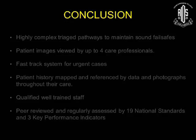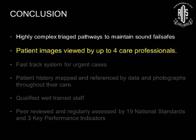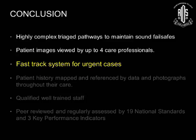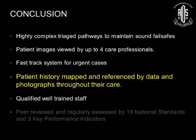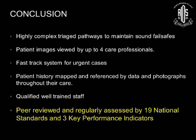So in conclusion, this is a very highly complex triaged pathway, which is really to make sure that all the diabetic patients are screened properly, and you have to remember it's a small country, there are 500,000 diabetics. The patient images can be viewed by up to 4 healthcare professionals. There is a fast-track system for urgent cases. And you can access the whole history of the patient. Even if the patient was screened 10 years ago, you can access the photographs and compare them. It's run by very qualified, well-trained staff, and it is regularly peer-reviewed and assessed by 19 national standards and 3 key performance indicators in the country.